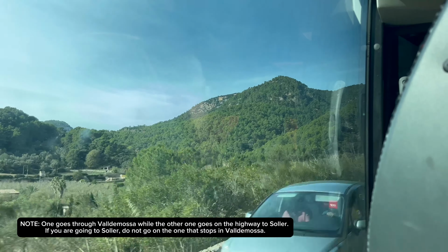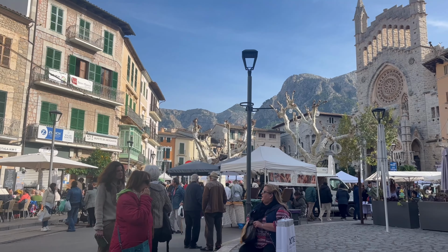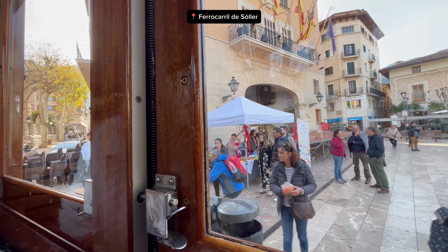This was quite the bus ride. I honestly ended up taking the bus that went through Valldemossa, and it was really scary. It was super windy. I highly recommend that you make sure you take the bus that goes straight to Soller.